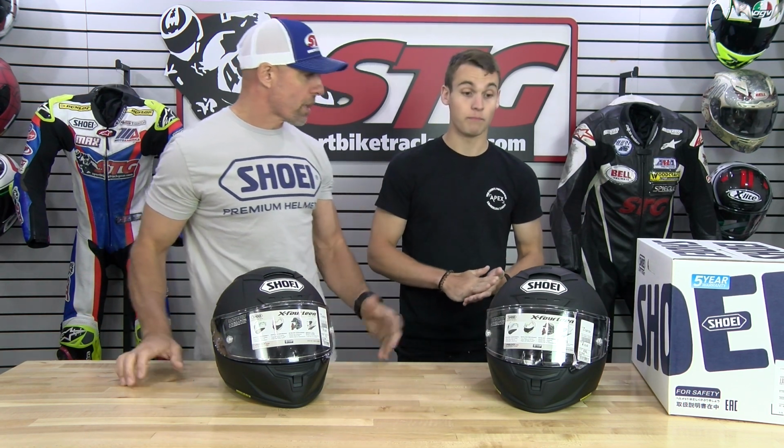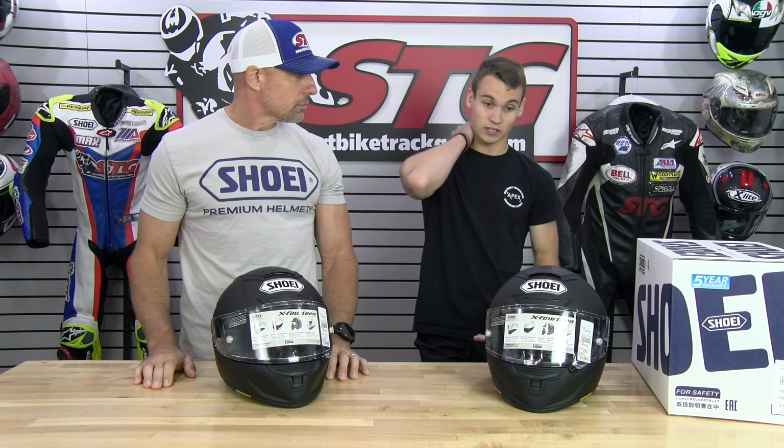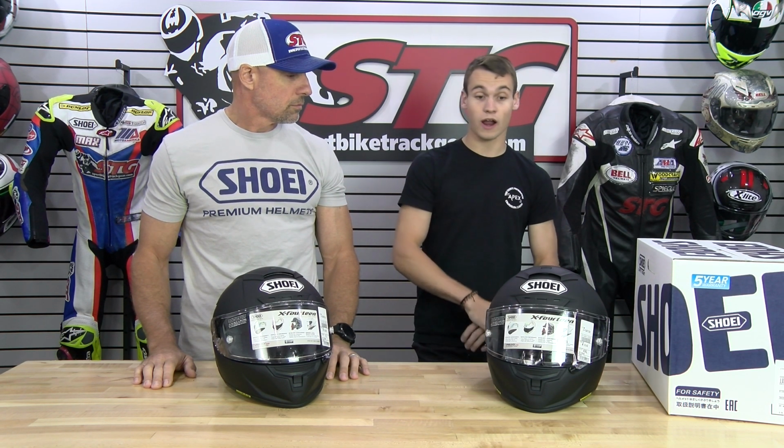How good is this helmet? You raced in it for 2 years. Actually, I think longer than that. I think it was around 3, technically. And honestly, I love my new X15 and I love the X14, but this is a great helmet. Probably the second best helmet on the market, from what I would say, prior to the X15.